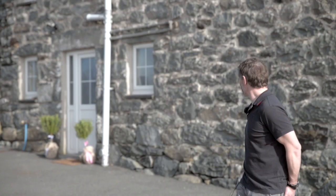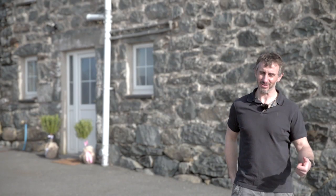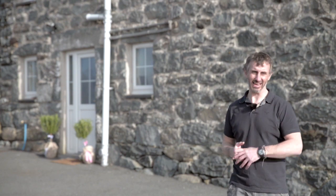Hello, I've come to another beautiful barn conversion. Two bedrooms, sleeps four, it's pet friendly and we've got fantastic sea views.